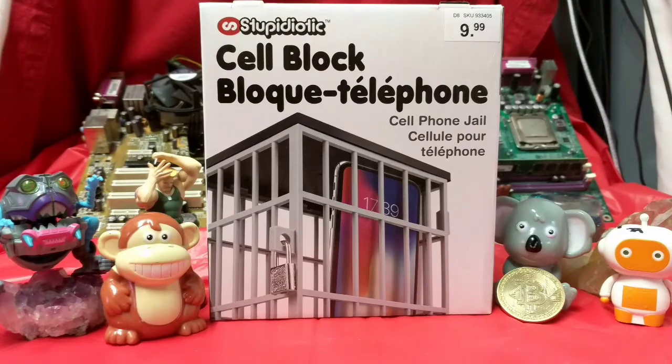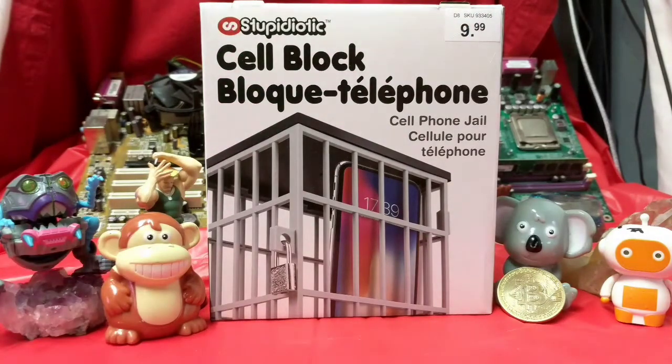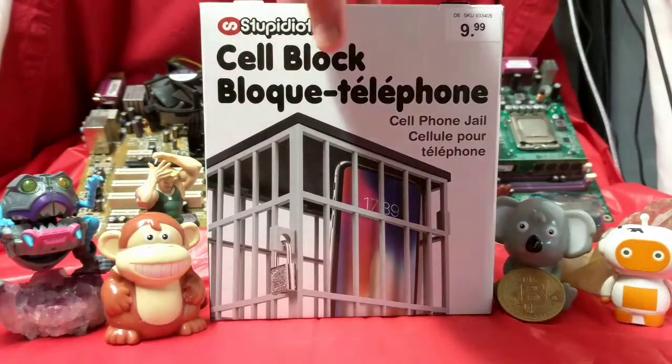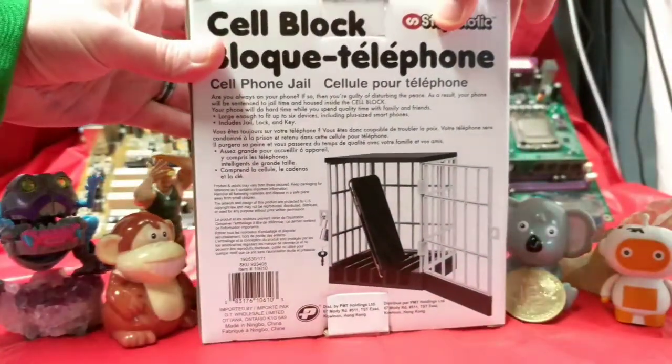Today we're going to have a look at this stupidiotic brand Cell Block cell phone jail. That's right, ladies and gentlemen, for $10 you can leave the room with your phone unattended after putting it within the jail cell. Anyways, we flip this thing over and we see a quick description.